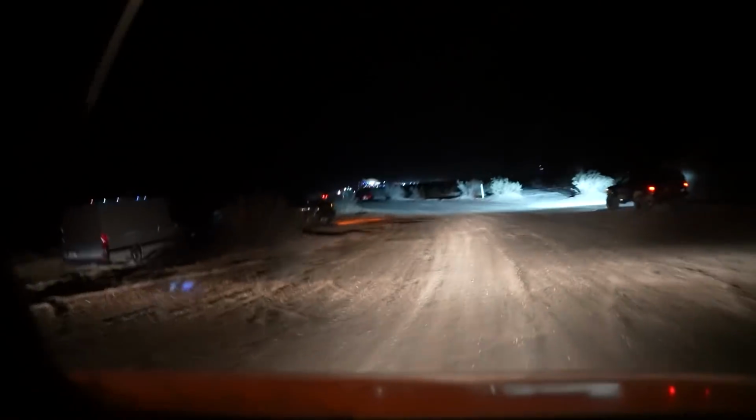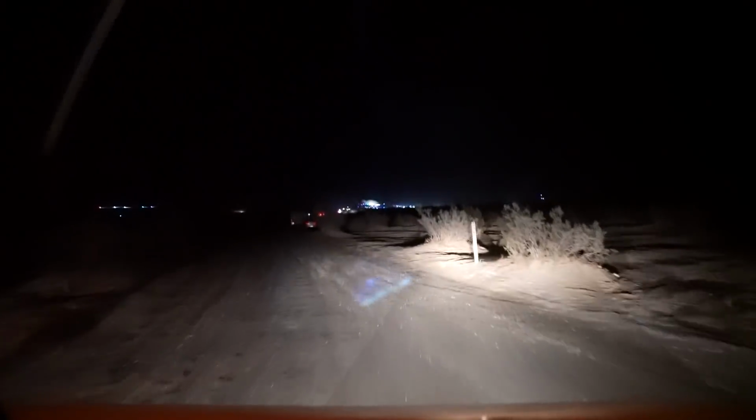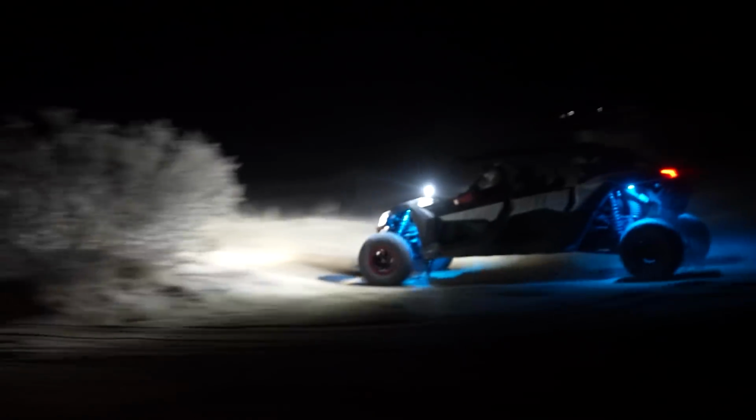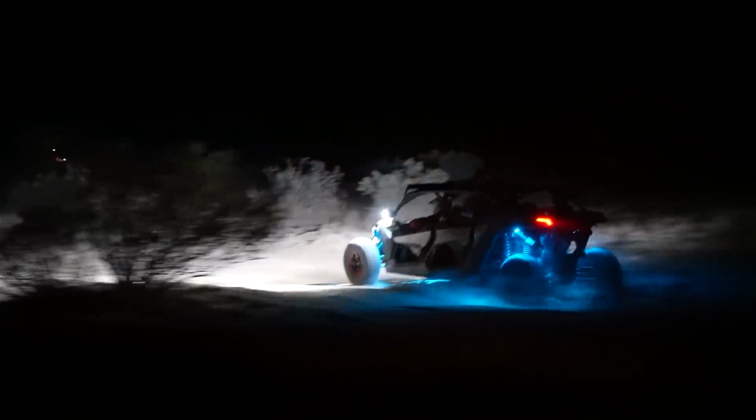There it is. Yeah! This looks like it. All right, so let's just go to the gate because we're gonna have to get tickets and all that, and then we'll call up Nate. Oh, that's dope, dude. Oh, I love this car.